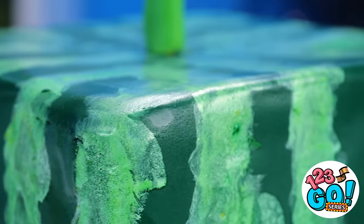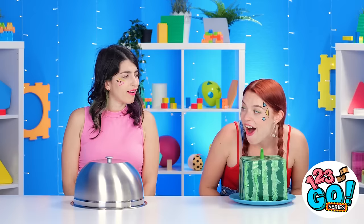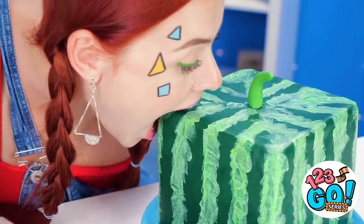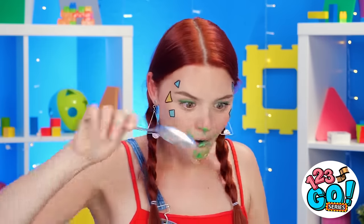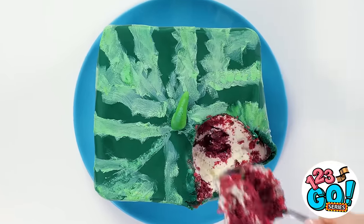No way! It's a watermelon in the shape of a cube! Aw, look at its cute corners! Come to mama! Just what I thought! It's actually a cake! I wish I had a fake watermelon cake. It's time to bring out my favorite spoon! I'll be able to eat it much faster now!